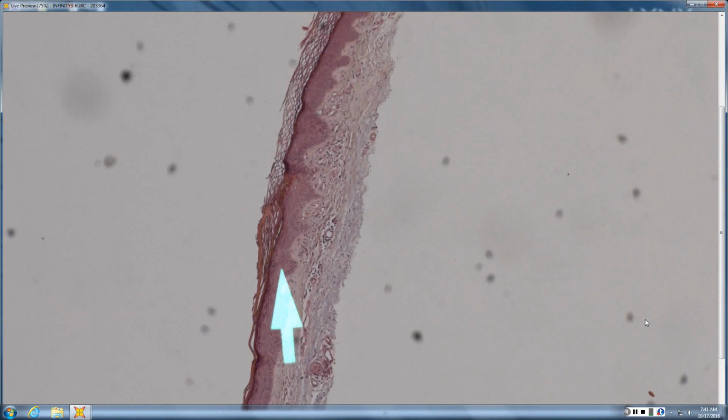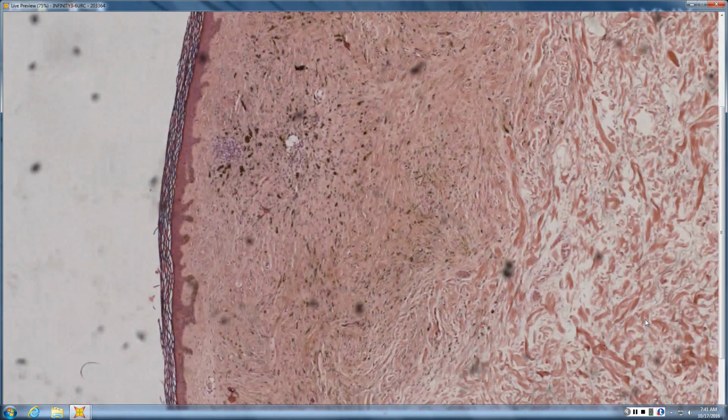And in fact, there's a little one there as well. So yes, little cornoid lamellae and porokeratosis. The center of poro, remember, can look like absolutely anything. Look for the cornoid lamellae at the edges.